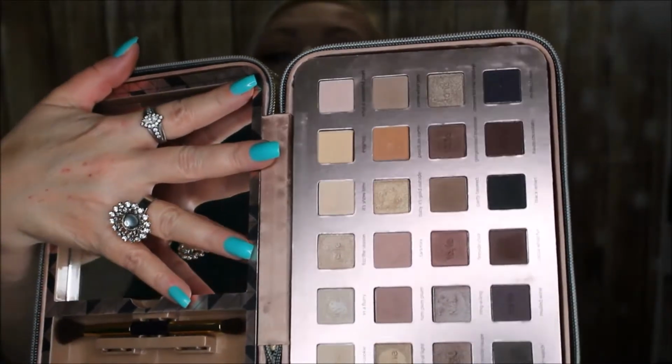There's awesome colors in this palette, you guys. Anywhere from cool all the way to warm, and then a lot of neutral colors. There's mattes and shimmers and sparkles. It's just got everything that you could possibly want in this palette. The smaller palette that goes inside here is over there on my vanity because I used it today. It has highlighter and contour in it, which is what I used on my face today. It also has a blush, which I used today. And it also has 6 shadows in it that are great to create a quick look.